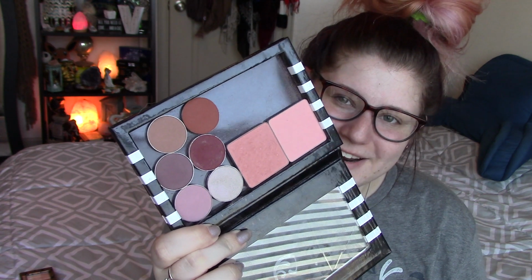So in terms of eyeshadows, those are the ones that I brought with me. Thought there was a spider on me. Scared the crap out of me for a second there.